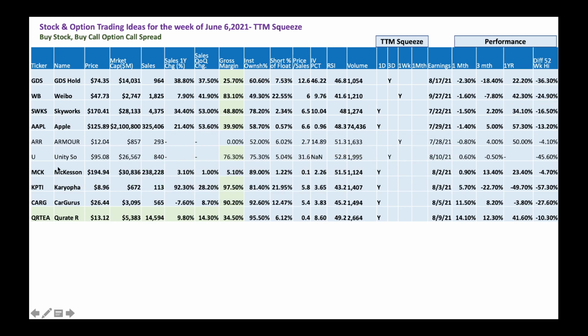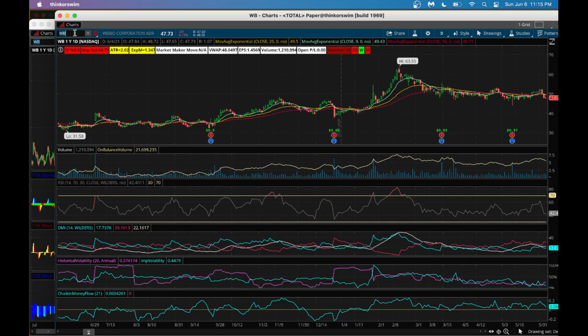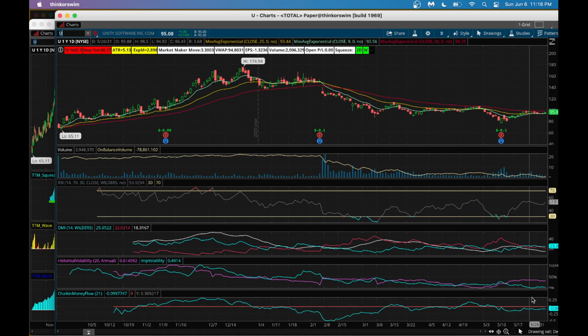We can look at one more. Probably let's look at Unity Software, or even yeah, Unity is good. Let's look at Unity. I love Unity Software. It's a great platform for video games. As you can see here, RSI is trying to gain some traction, and on balance volume is also trying to go up slowly. It's flat right now. Chaikin money flow is indicating smart money is kind of steady here, trying to go up slowly. So it's a great chart.